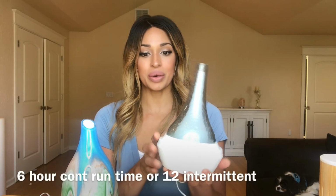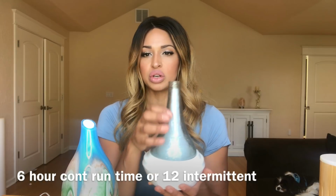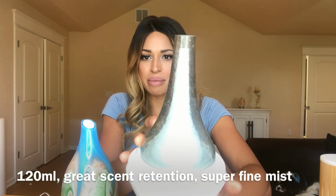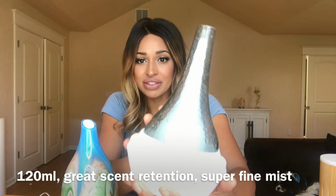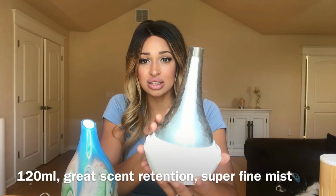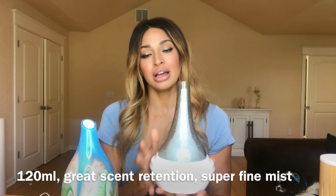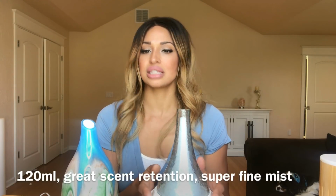So the next diffuser that I love is a brand new one from ZAQ as well. Now this is called the Ayna. It has a white base, and it has kind of like this blue hand-blown glass. It is very intricate. It looks kind of like that Mexican recycled glass. It's super beautiful. I don't know if this even does it justice. This one is 120 milliliters as well, a nice small tank, so you're gonna get a really good fragrance when you use this diffuser.